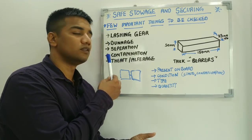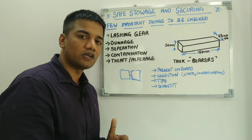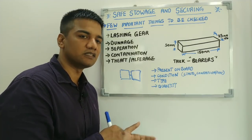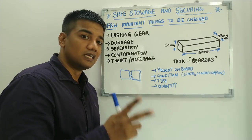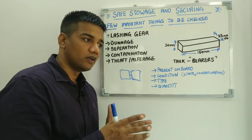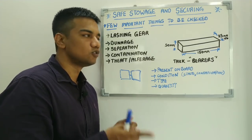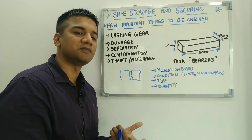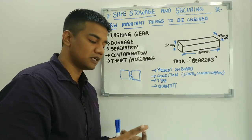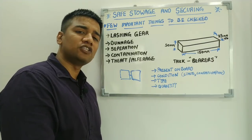Now, what are dunnages used for? Dunnages are used for separation of the cargo so that contamination doesn't take place. This is the primary function of dunnage. The second function is that it protects the cargo from ship sweat, because if the cargo comes in contact with ship sweat, it will get damaged. So the dunnage protects the cargo from ship sweat as well as keeps the cargo separated so that contamination doesn't take place.